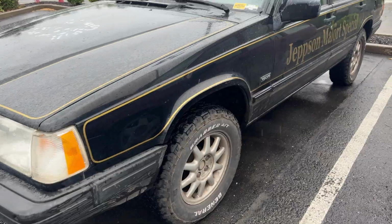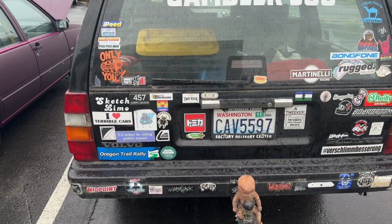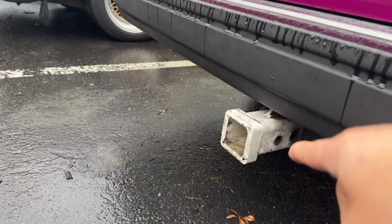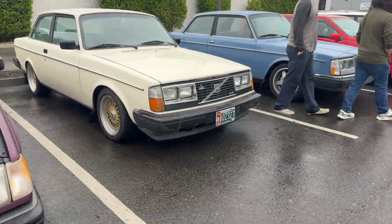This is a little lifted Jepson Marlowe Special 940, lifted 940, Gambler 500. This guy's been on a lot of rallies. Oh look, this one's got a big old tow hitch on it, that's what I want to do on mine, get a big hitch on it. So still some decent cars out. Let's take a look around.